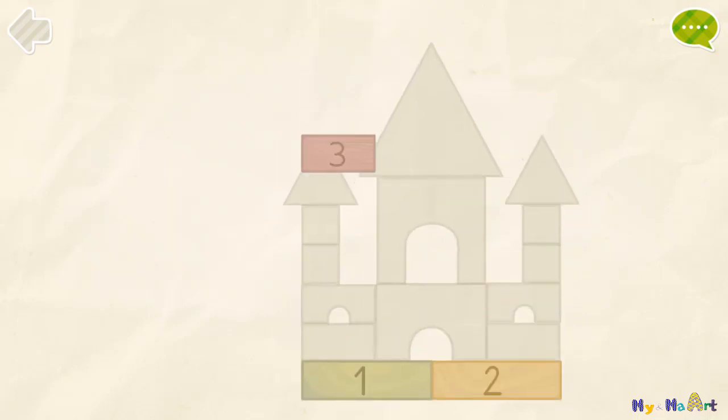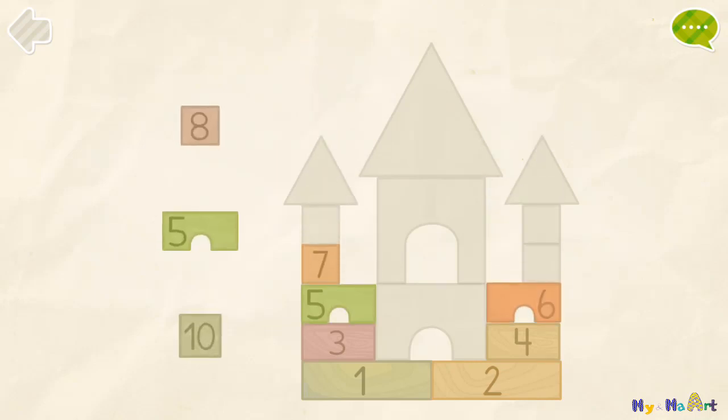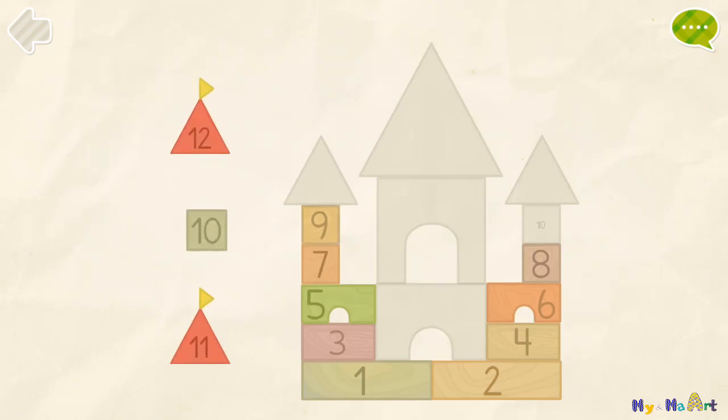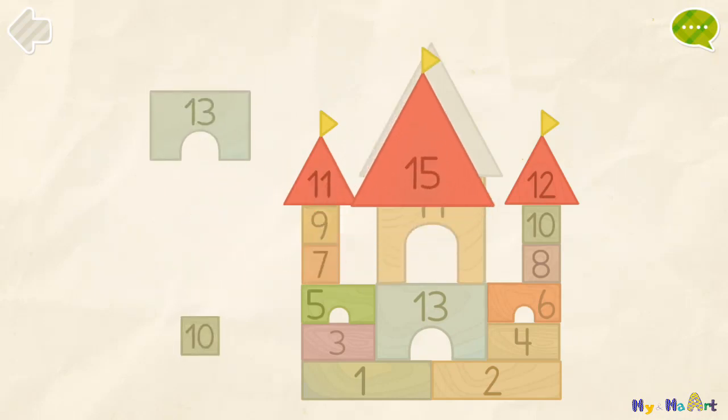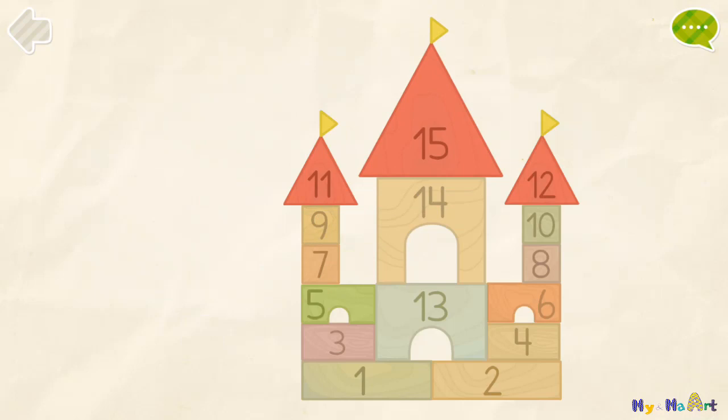1, 2, 3, 4, 5, 6, 7. Build a toy castle. 8, 9, 10, 11, 12, 13, 14, 15. That's it!